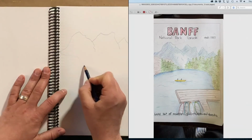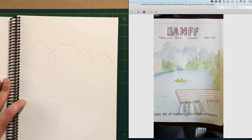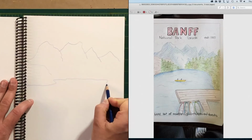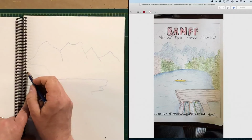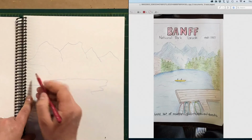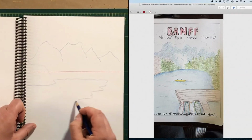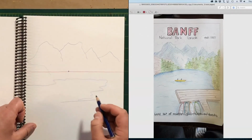I've got this other thing here. Oops, sorry, I'm going to move my sketchbook over this way. And then let's say this is the lake. Alright, so my horizon line is somewhere around here, I'm just going to draw it in. So we're coming down, and then we have this dock. Let's say, for our sake, we're going to put the vanishing point right there.